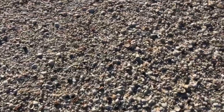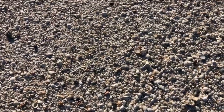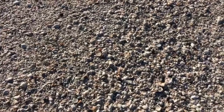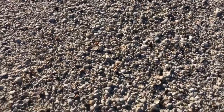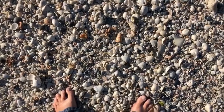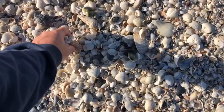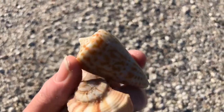Bear with me here. I'm trying to get it in my pocket. Get a couple of these shells out of my hand, maybe into my pocket. It's overflowing here, and I don't want them rubbing against each other and breaking. I definitely am not going to leave this alphabet cone on the beach. I don't have a lot of them in my collection, that alphabet cone there.